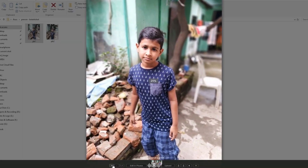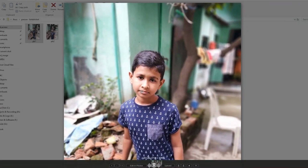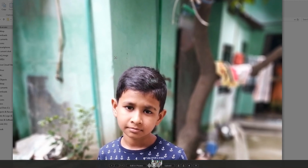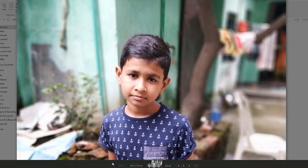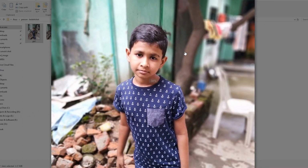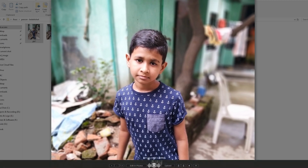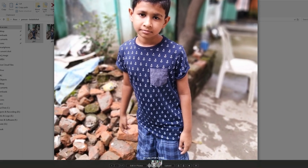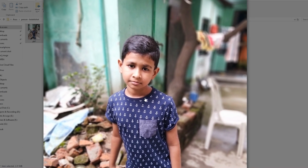As you can see, the bokeh is really working fine, although in some places it is not doing so well. Suppose in that area it is not doing the bokeh effect so perfectly, but in most cases it looks awesome. And the front object that we are focusing on is really nice, except in these places where the hand is blurred out. So everything except that is quite good.